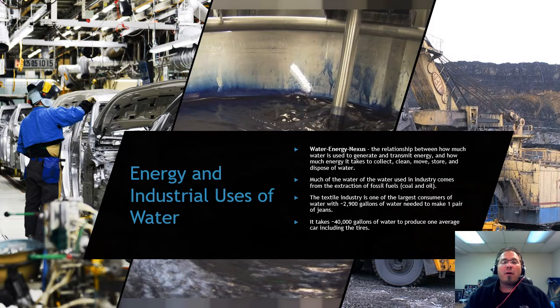So you can see in the image on the left is the car assembly line. Hopefully you've seen that before. The one on the right is the coal extraction. I know they're a little covered up, but that's okay. And the one in the middle is one of those big vats with blue dye that is used to create jeans, so I had to put that in there. I know I'm covering it up a little bit, but you get the idea. It's a lot of water being used by the production of energy and then industrial uses.